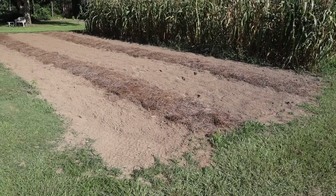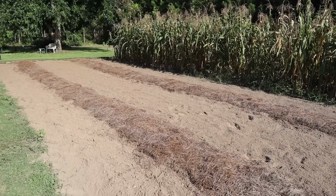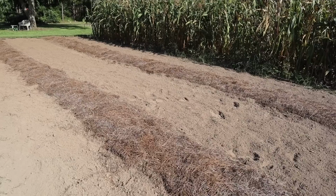And then late yesterday, I came out here and got this cleaned up. So this is where our indeterminate tomatoes were. We had that T-post and conduit trellis. Got all that taken down. Didn't take long. Got this soil cleaned up here. And so what we have here is two rows of tape that are buried beneath those two rows of straw there.